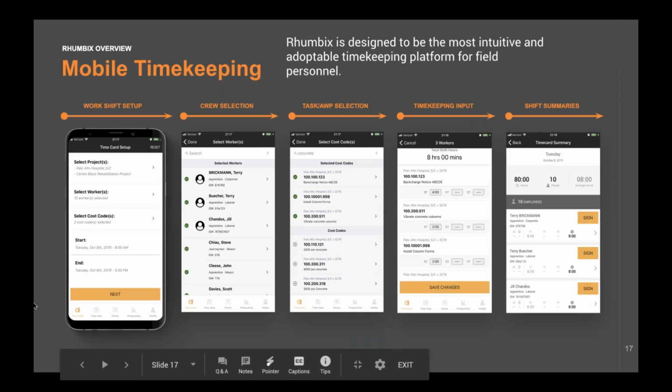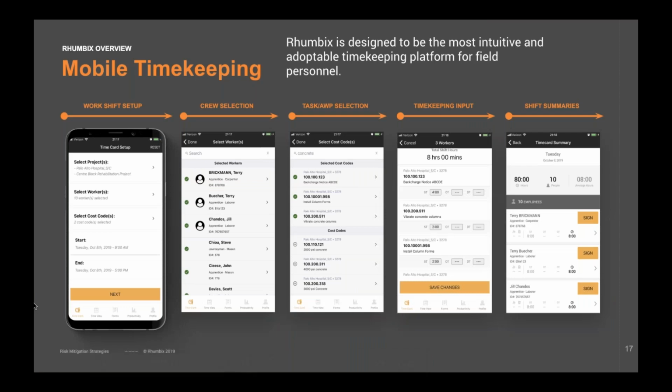I just wanted to focus on a few bits and pieces about why we think this is particularly relevant. This is just a little bit of the overview of our platform that I won't go into in too much detail, but there's a certain amount of information here that just gathering this data in a timely way, understanding when people started and ended their time card.